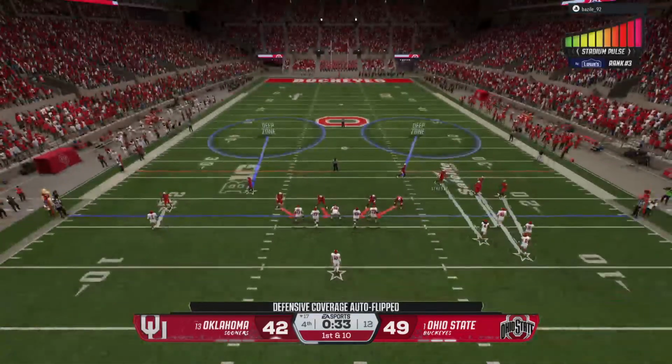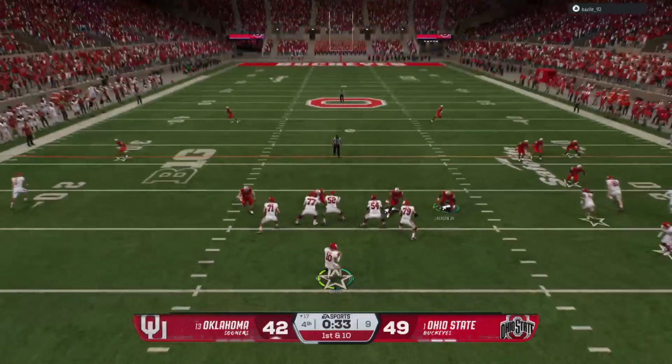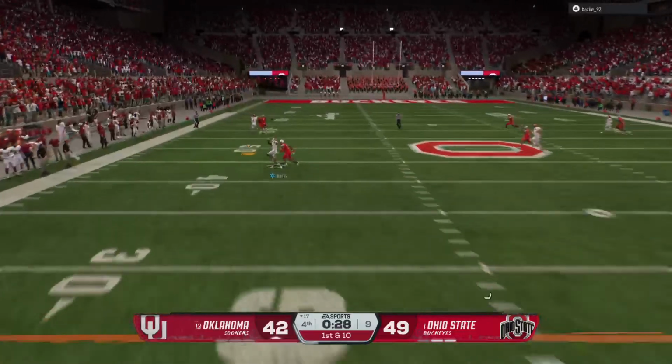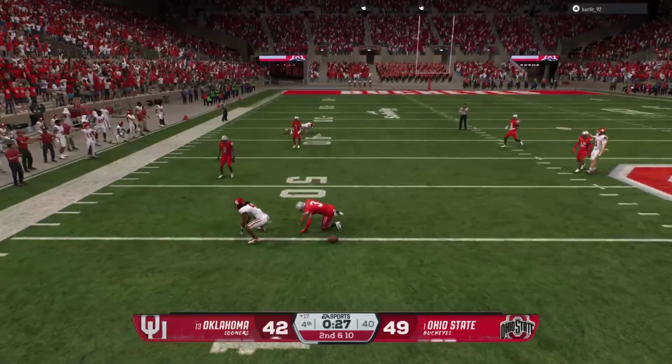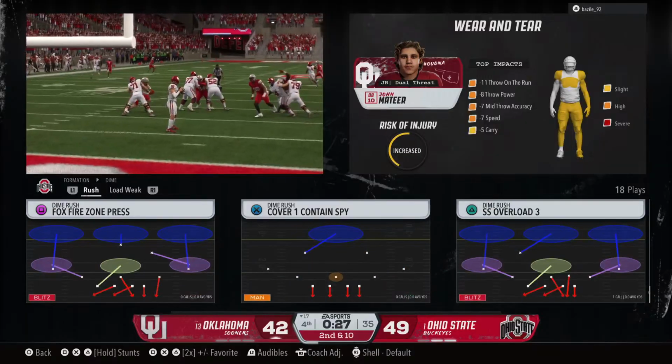And the first play of the drive now coming up from the 17-yard line. Looking downfield, it's Mateer. The pocket breaking down. Oh, he dropped it. Can you believe it? A huge game slips through his hands.